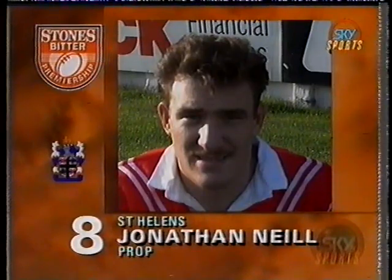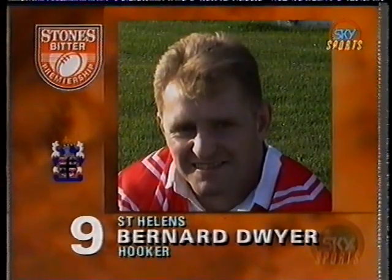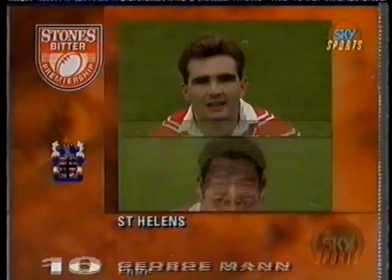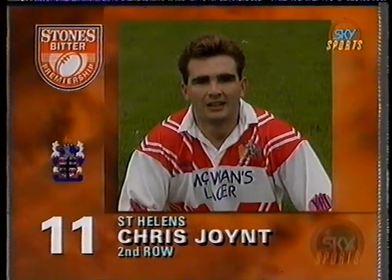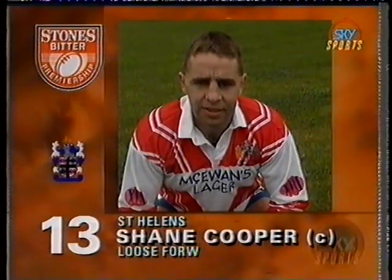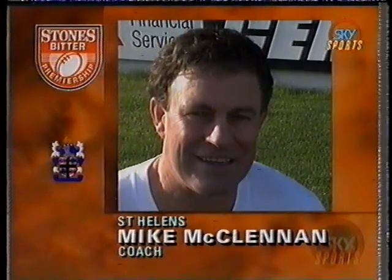It's Jonathan Neal, the prop forward, at 8. Bernard Dwyer is the hooker in 9. And the front row completed by the Kiwi George Mann, the prop forward, in 10. Second row, this is where Saints really do tick. Chris Joint is in 11, and alongside him, Sonny Nicol in 12. And the St Helens captain is Shane Cooper, the loose forward, and Mike McLennan is the St Helens coach.